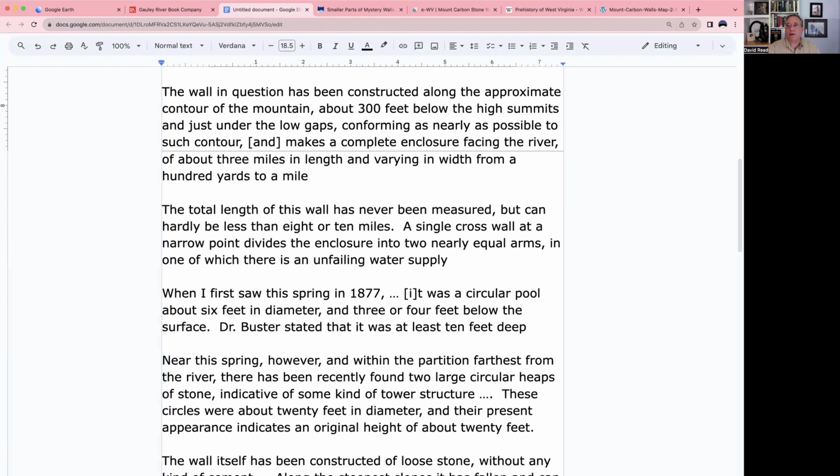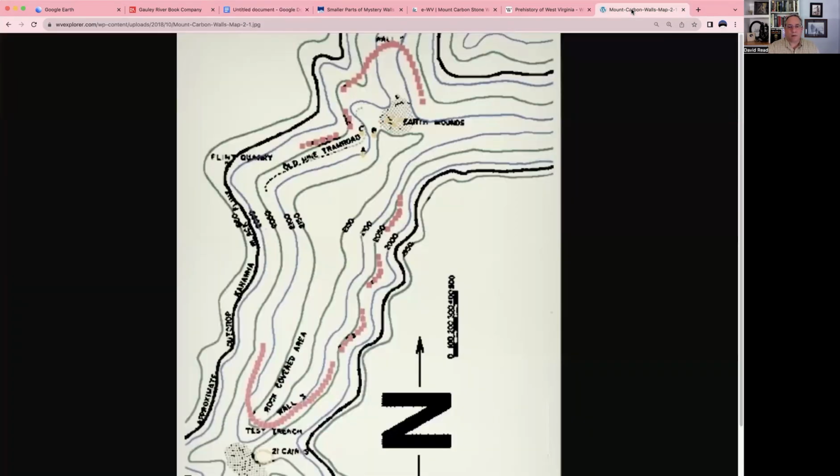I have over here, for the walls, a map that was done of what they've been able to identify of the walls.